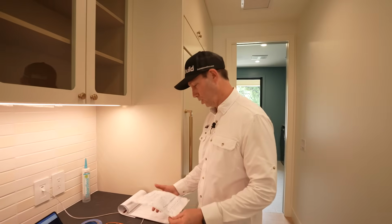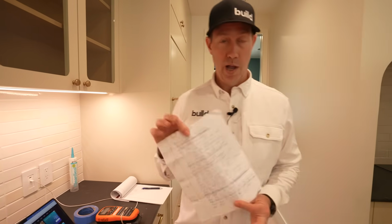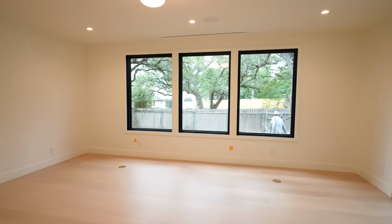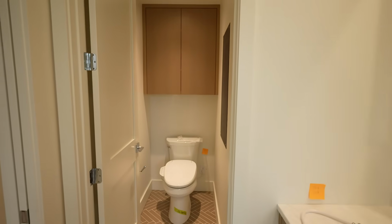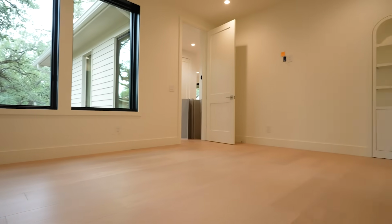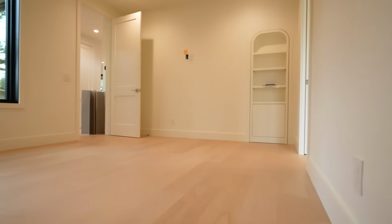All right, so on punch list, I think I mentioned this earlier, I put a bunch of Post-it notes around the house. Some for Luke, my project manager, some for the painters. When I'm going inside, I like to use the super sticky Post-it notes. On the outside, the extremes will stick to brick and stucco, so those are really nice.